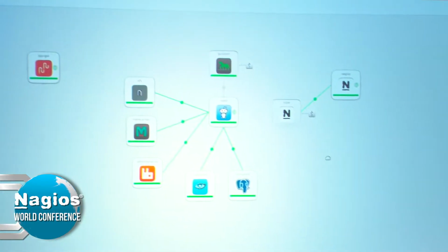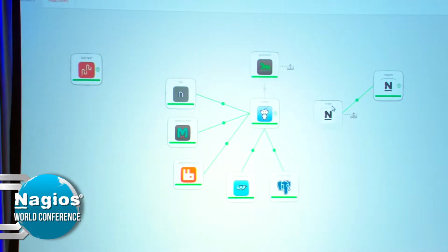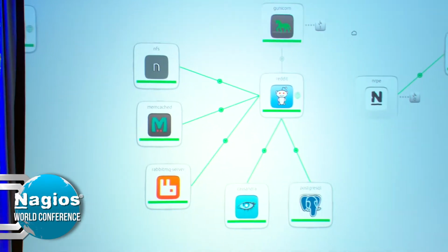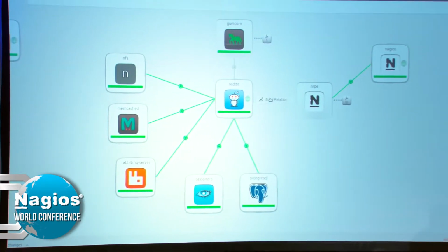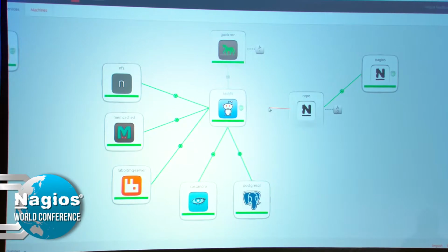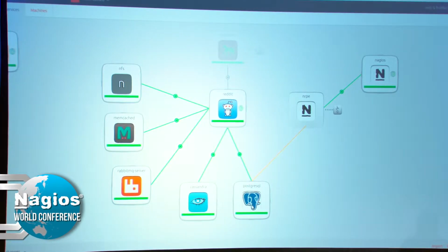All right. So I'm going to click on NRPE. Let me zoom in a little bit, actually. Maybe you guys can see this a little better. There we go. So I'm going to click on NRPE. I'm just going to build a relationship. I'm going to click on Build Relationship. And I'm just going to say, OK, I want NRPE to connect to Postgres.